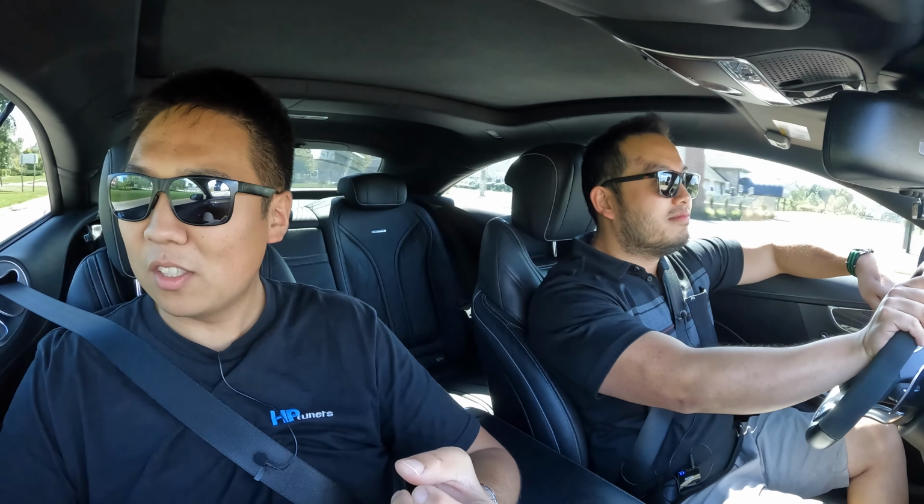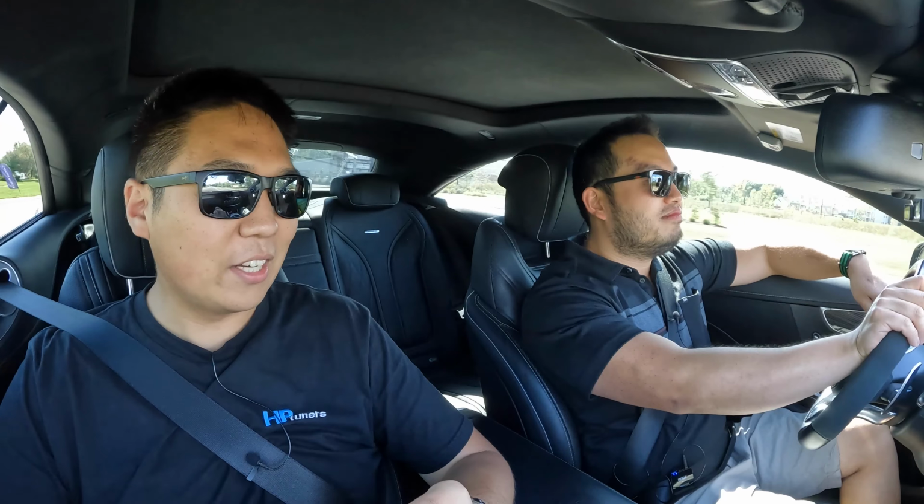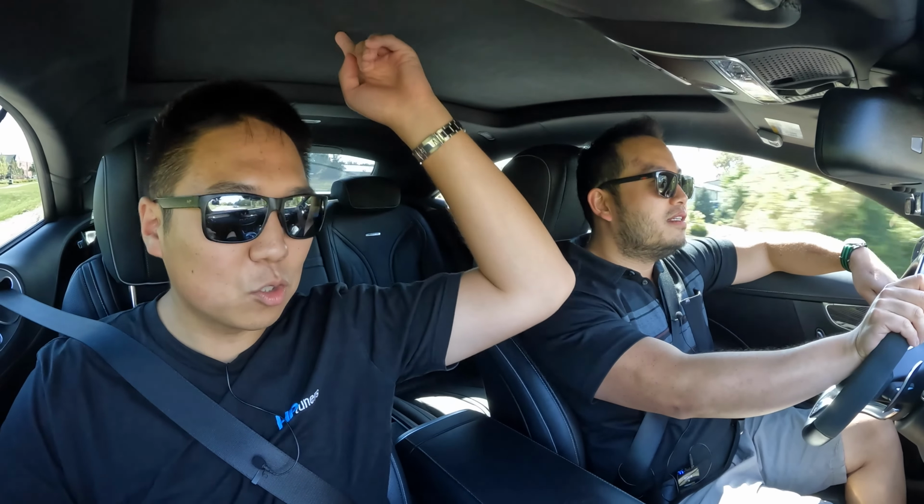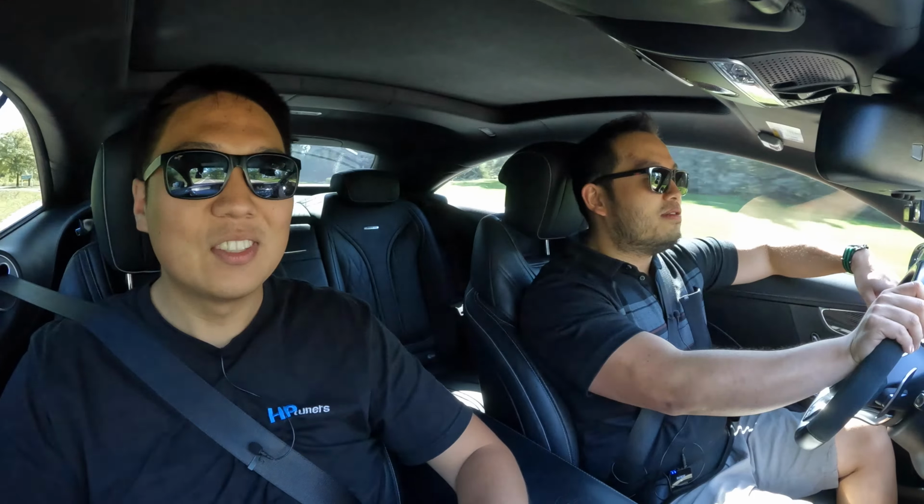Dynamic body control. What is it called? Magic Carpet Ride. Mercedes is good at coming up with these names. Magic Body Control. There's, I think, dynamic curve control or something. I think that's where it leans into turns. It uses the GPS to anticipate curves ahead of you, and then it preloads the suspension so the car leans into a turn.